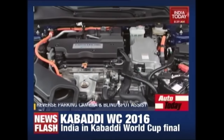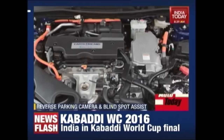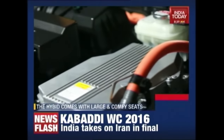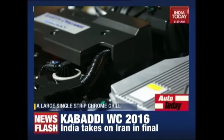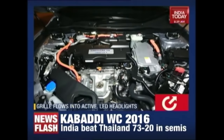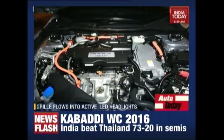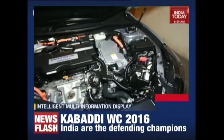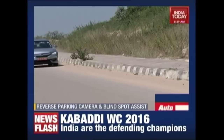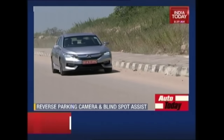The Accord Hybrid is powered by a 2.0-litre i-VTEC engine that produces a peak output of 145 bhp in conjunction with an electric motor. The combined output is 215 bhp and the power is transmitted to the road by an electronic CVT transmission. Honda claims a 23.1 km per litre overall fuel efficiency in the Indian cycle with this powertrain.